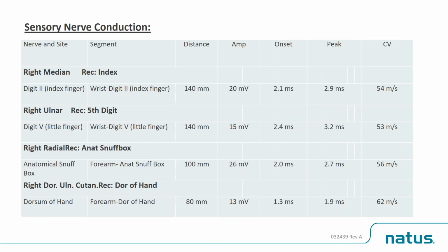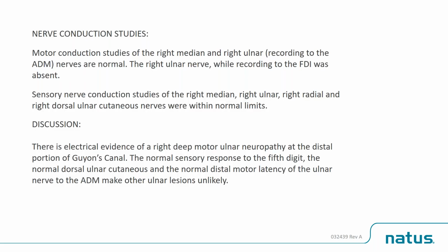And again, we can't answer that until we look at the sensories. The dorsal ulnar cutaneous is spared, and the ulnar sensory is spared. So this is at the very distal end of Guyon's canal, where we're getting just the deep motor branch that comes across. All the dorsal interossei, including the first dorsal interosseous, would be affected, but the hypothenar would be spared. So, deep motor branch, ulnar neuropathy at the distal portion of Guyon's canal. Normal sensory to the 5th digit. Dorsal ulnar cutaneous is normal.